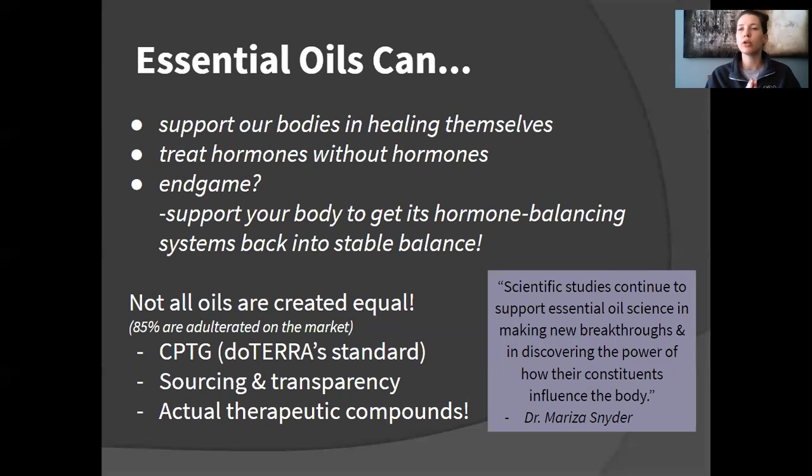They essentially treat hormones without using hormones. Our bodies are so smart, and they are really able to heal themselves and bring ourselves back into balance. But again, when we have chronic stress and all these lifestyle factors going on, it can be really hard and overwhelming for the body to do that. Essential oils essentially partner with your body's systems that are already there and help them function that much better and actually do what they're supposed to do. And again, the end game is really to get our hormone balancing systems back into balance.